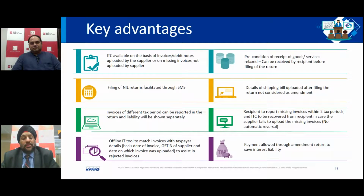The next one is for exporters. The return would have a table where you can plug in the details of shipping bills. So you've exported the goods, and you have a facility to upload the details of shipping bills. Once you've uploaded the shipping bills, this detail would automatically get transmitted to IceGate. IceGate is the customs IT system. Through this process, it is expected that your refunds could be expedited. So there would be a linkage between your GST return and IceGate. Shipping bill details uploaded to the return automatically get transmitted to IceGate, and because of this, refunds can be expected in an expedited manner.